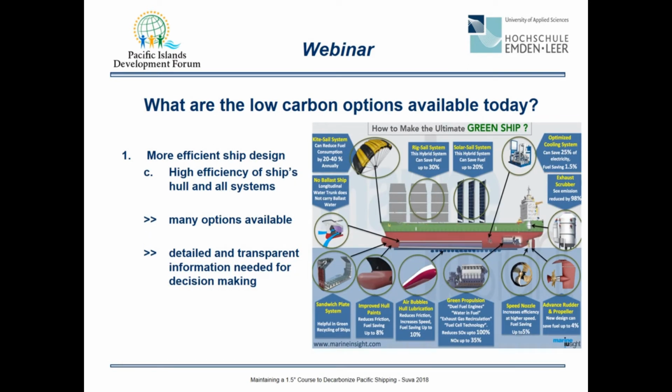Beyond changing the speed and the capacity of a ship, there are of course a multiple of different options to install technical support systems to use wind power, to use solar power, to use special paints to reduce frictional resistance, to use advanced rudder and propeller design. So there is a big market, and we can say that the most challenging part in this is that we need detailed and transparent information for decision making.